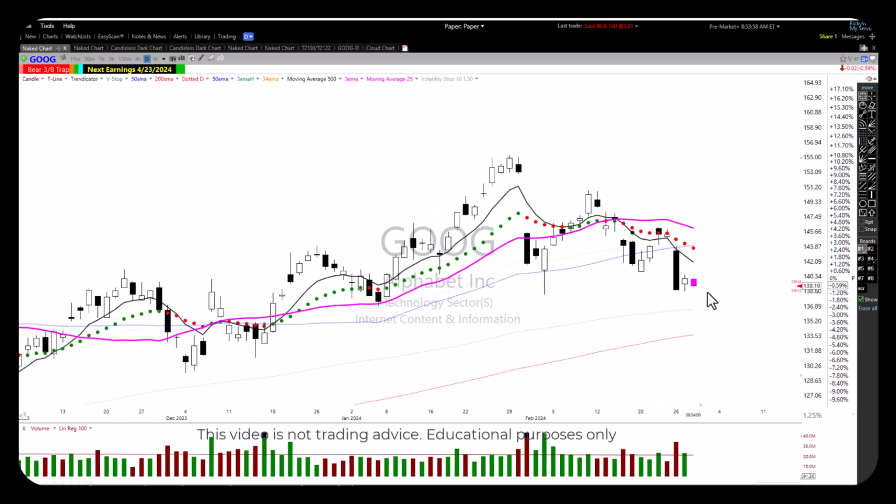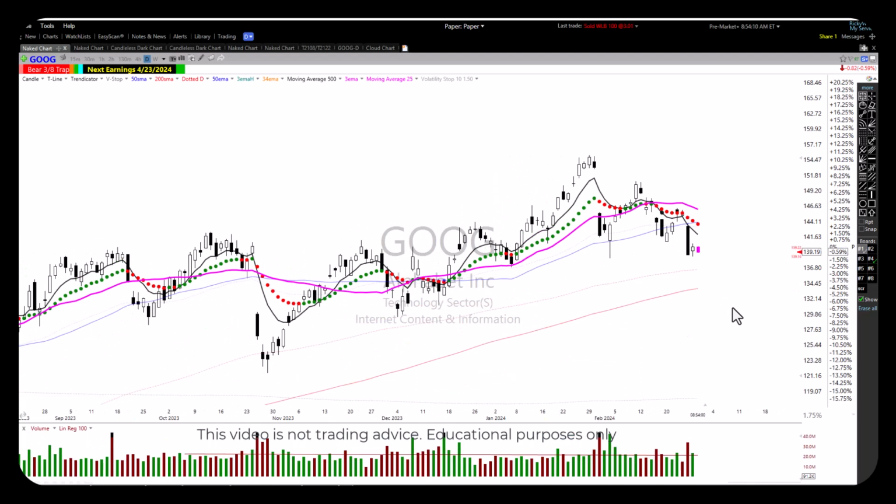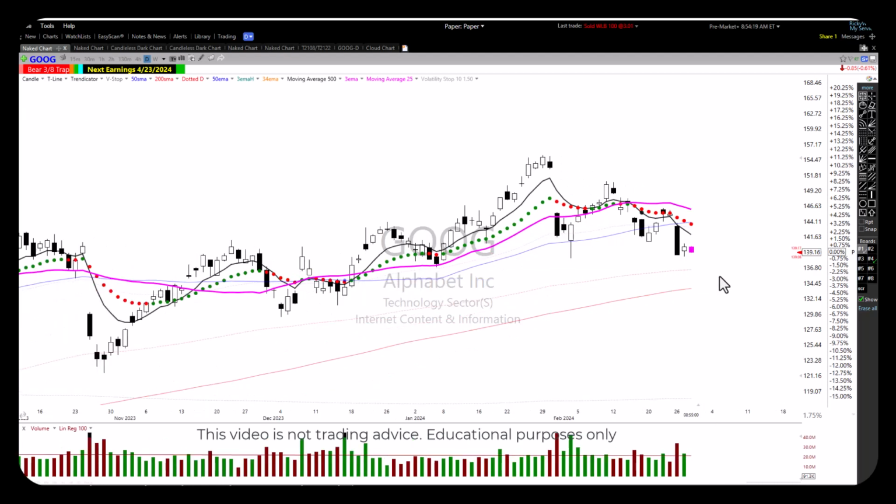Google is just a bona fide short. Just that simple. There is nothing long about this chart, the chart we see in front of us. By the end of the day, maybe something there can change. But right now, Google is just a short trade. And at this moment, I'm going to look at the dotted deuce and the 200 period moving average as targets.